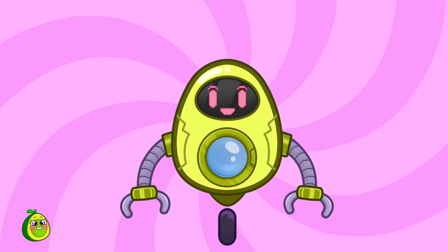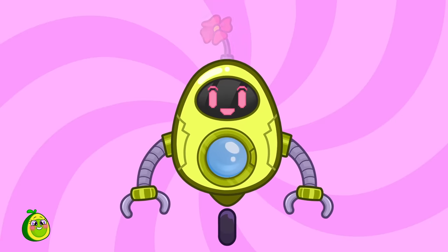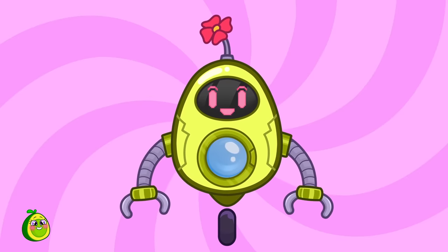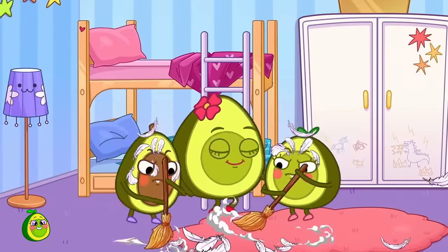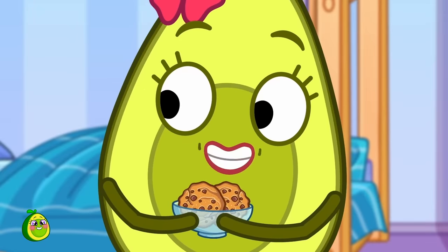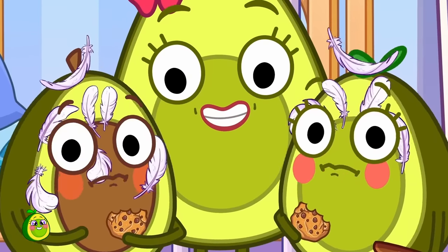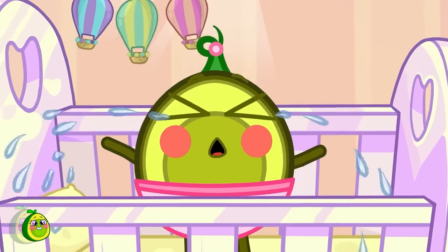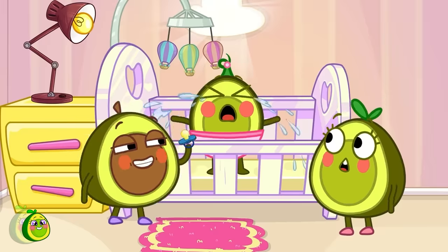Time for a quick memory check! Which part of the robot mummy is missed here? A flower! Good job! Now, back to the video! Oh, for my little helpers! Oh, our mommy is better than a robot! Today, Pete and Penny are going to learn how to take care of baby avocado! Let's watch the video carefully and play a quiz at the end!